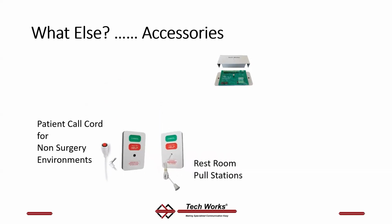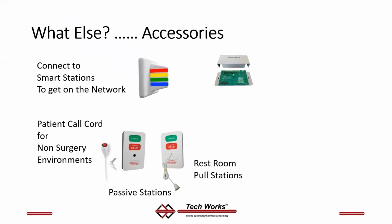Pull strings in restrooms. These are intended for restrooms that are not code compliant. In other words, there's not a high risk of a patient passing out in the restroom, getting isolated in a restroom because they've just had surgery and they're a little tipsy. This is for those restrooms where you don't expect somebody to need help, but they could need help. And for the customer satisfaction component, you want them to be able to call someone. These are passive stations. They need to hook to an active station.